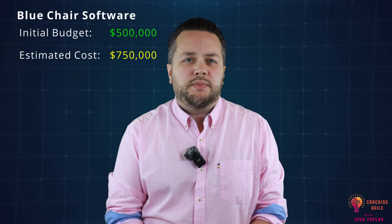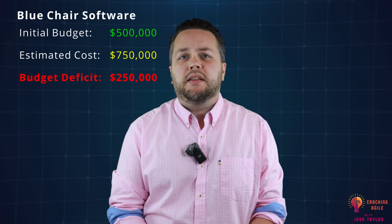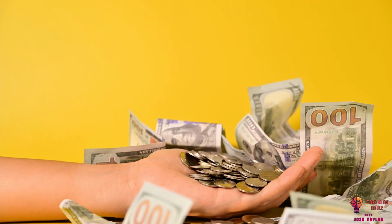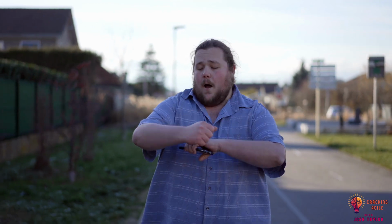Here's an example. Let's say that Blue Chair Software only has $500,000 in their budget to develop the whiteboard app. If the desired scope comes back at an estimated cost of $750,000, then you immediately know you got to cut some scope somewhere or ask for more money. The cool part is that you determined a budgetary discrepancy before work even started. That saves a lot of heartache at smaller companies.